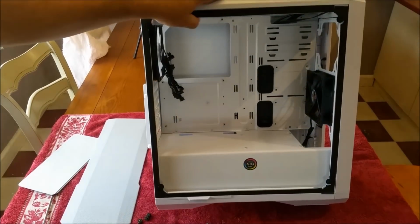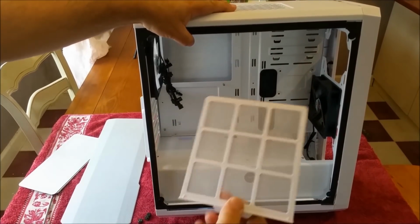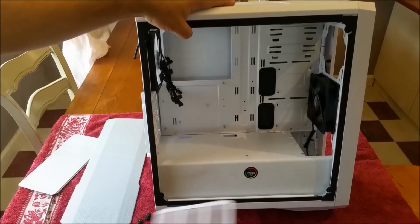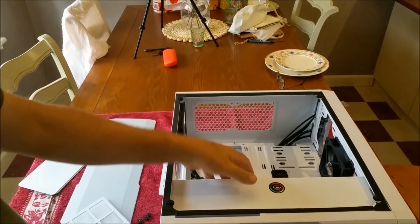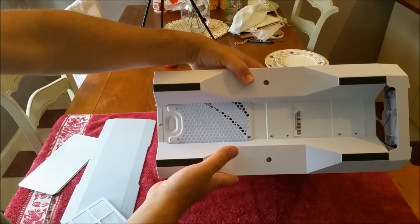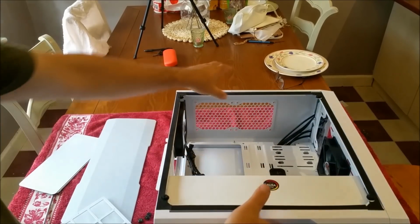Another thing I really think is fantastic about this case is it's got a slide-out filter for the power supply. Really important, because this thing draws its air from underneath, and I always put this on the carpet underneath the desk. So I'm really happy with that too.